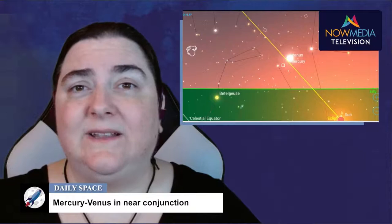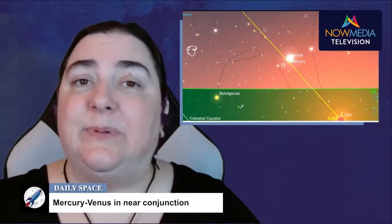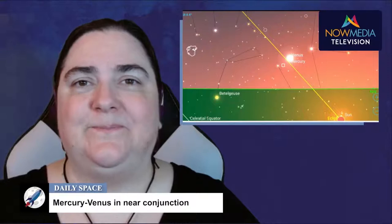However, if you can get a clear view to the western horizon at dusk, give this pair a look, and please share any pictures you happen to take. You can tag us on Twitter, where we are at CosmoQuestX.